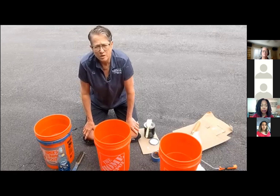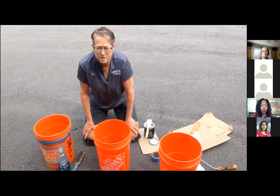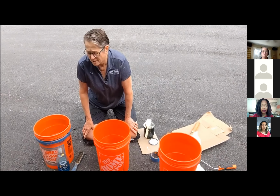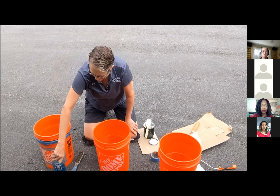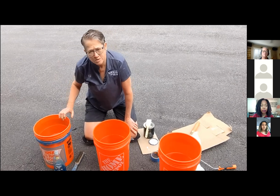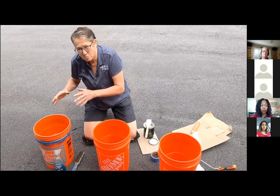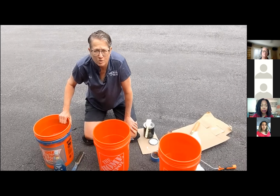Okay, so here we are, back behind the tool bank. Got some background noise, so I apologize for that. I've got three five-gallon buckets that I've filled with fresh water. This first one, I put a little bit of dishwashing detergent in it. Sometimes when you read the directions for latex paint and cleaning the brushes, it says warm soapy water. So I'm going to start with that soapy water. Now, it's kind of warm. It's not as warm as it could be because I just got this out of a hose.